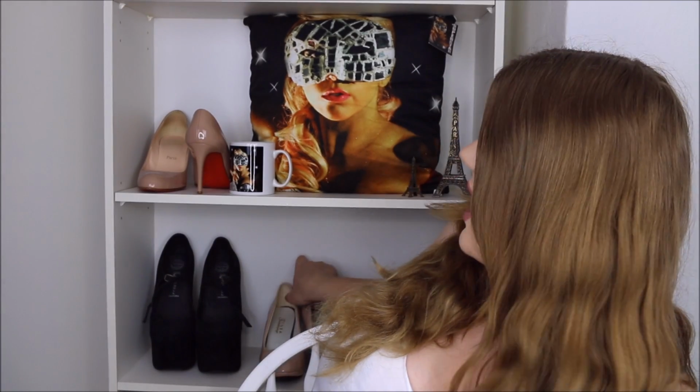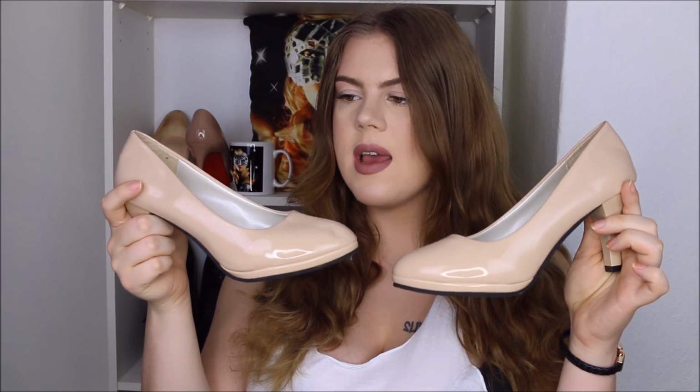It's not too loose. Okay, so we're down to my very last favorite, which is favorite number 15, which is my favorite pair of shoes. And that's actually these ones behind me. So these are my nude high heels from eBay. These were maybe 10 bucks on eBay, I think. They were super affordable. And these are just super cute on.